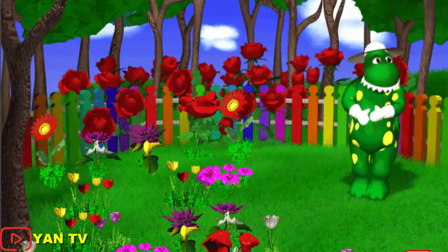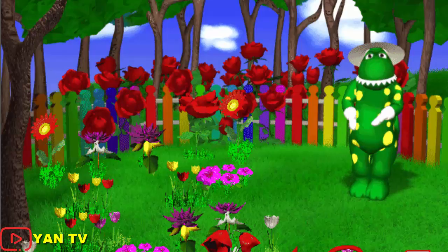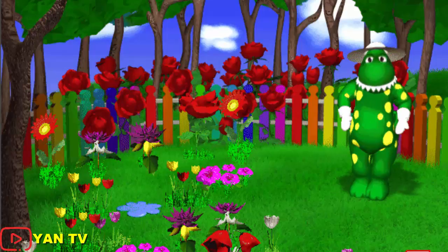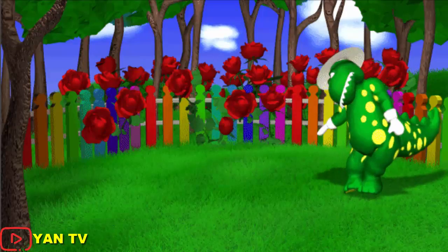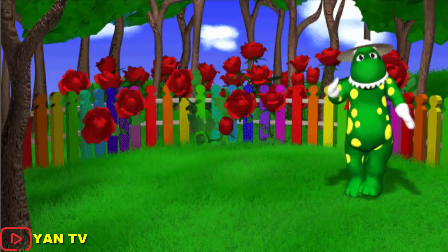I don't remember putting a seed there. Try somewhere else. Great job! Watch those flowers grow. Come back soon to see how the garden is growing. You can do some more watering.